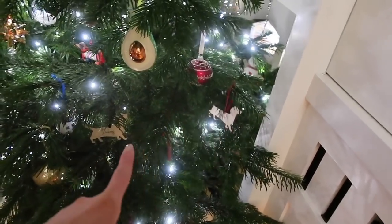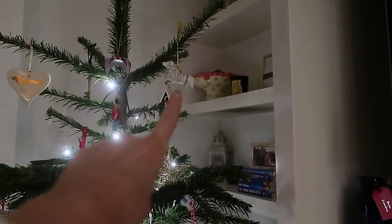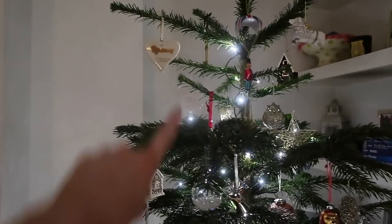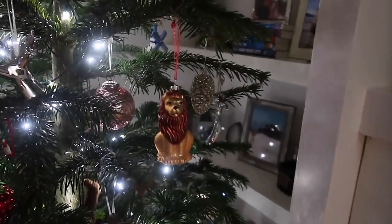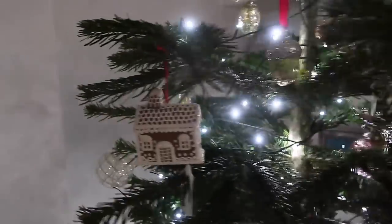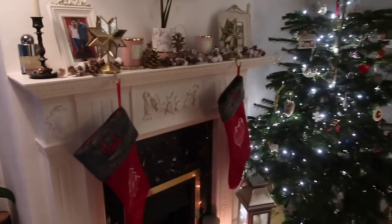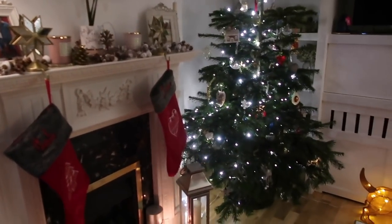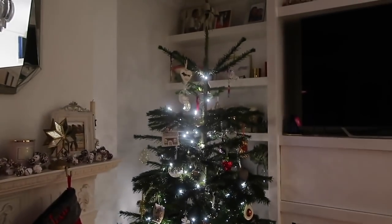I can see 1, 2, 3, 4, 5, oh my goodness, there are so many. We've got the new addition of Mufasa this year. Our lovely gingerbread house. So many lovely decorations. And our stockings, ready for Father Christmas. So it's all looking lovely and festive. Our sausage dog is glowing. And I'm not gonna lie, that has taken it out of me. I am tired.